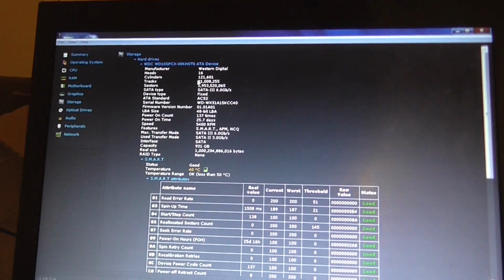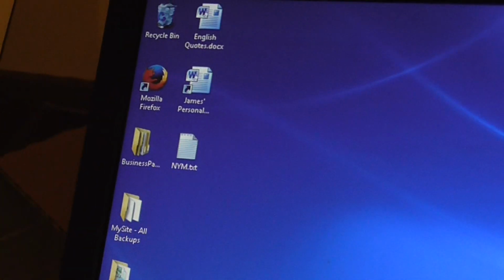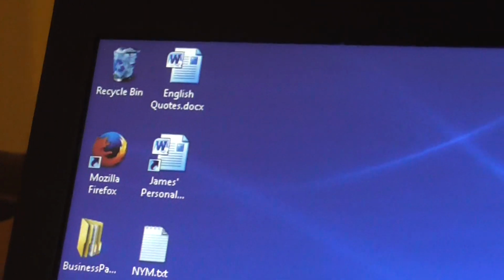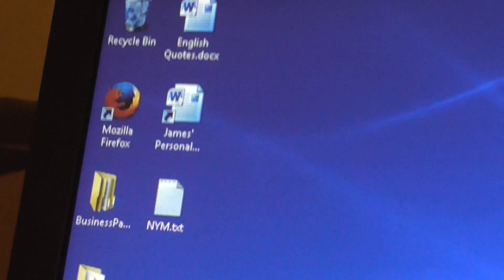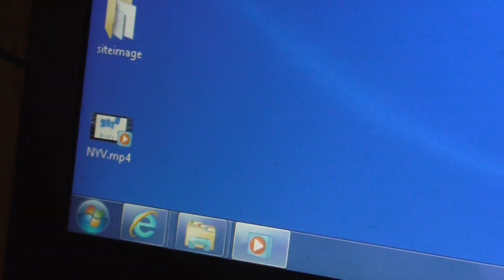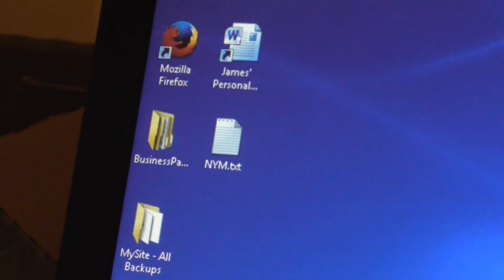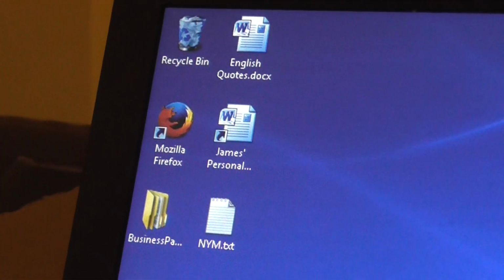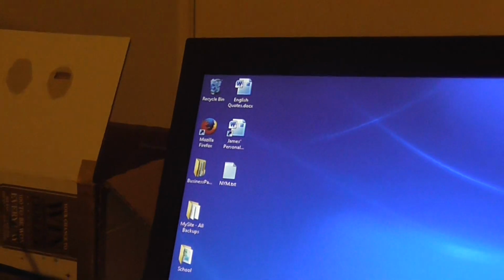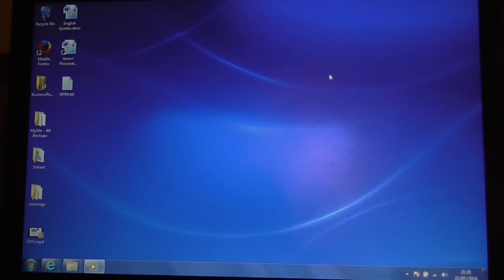That's useful. As you can see, I have decided to start being an idiot and have files on the desktop again, which I haven't done for ages. That's just something random to point out. So other than that, it hasn't really changed.